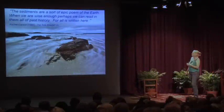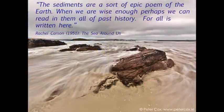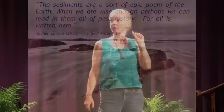And so I'll leave you with this. It's one of my favorite quotations from Rachel Carson. The sediments, like these boulder ridges, are a sort of epic poem of the earth. When we are wise enough, perhaps we can read in them all of past history, for all is written here.